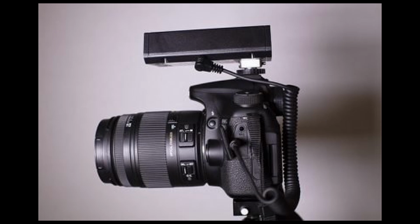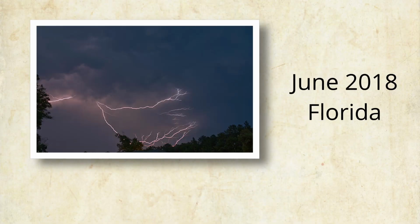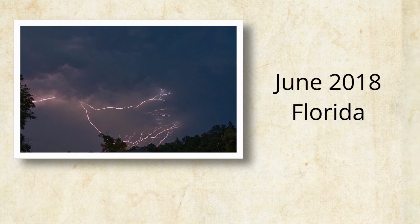I can't compare this trigger to other triggers on the market because this is the only one I have tried. I've only tried this one because it worked for me right out of the box. The sensitivity of the lightning bug is adjustable. This can prevent shooting a lot of spurious photos when lightning is in the clouds. The trigger can still sense the strike even when you can't see the discharge.